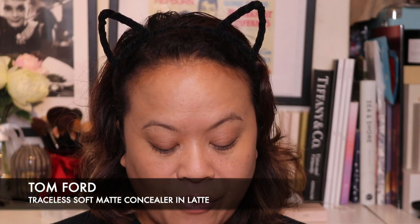So the next product that I'm really excited to show you is actually a new launch from Tom Ford. It is Tom Ford's Traceless Soft Matte Concealer. This is the colour Latte and it is numbered as 3W0. I went into store and this was the colour that was best matched to my skin tone. So I'm just going to show you how it looks. This one has literally just been released, so I hope it will give you some idea, if you're a similar skin tone to me, how it looks.